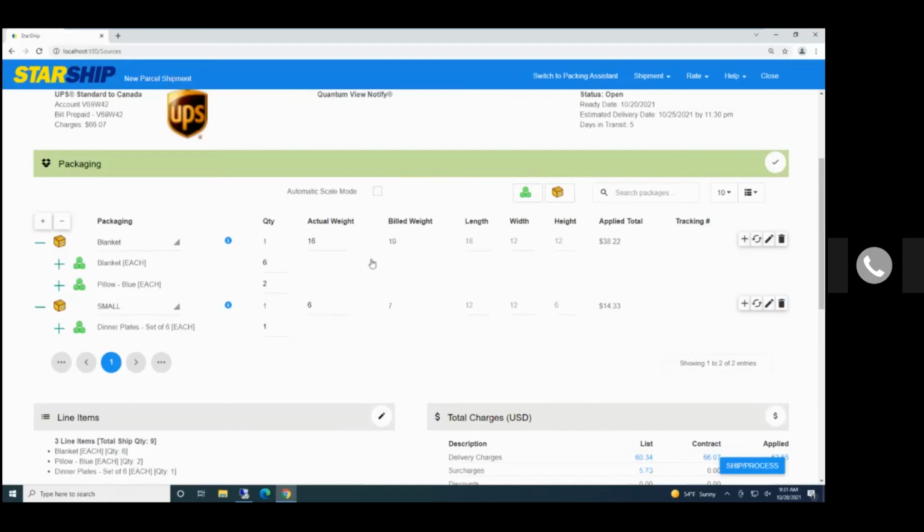But this also gives my shipper a chance to look at this and say, oh yeah, we're going to get hit with 3 additional pounds. Maybe I could put this in a medium box and just change that and just have StarShip recalculate that. Okay, see now I'm not going to be charged that additional dimensional weight.